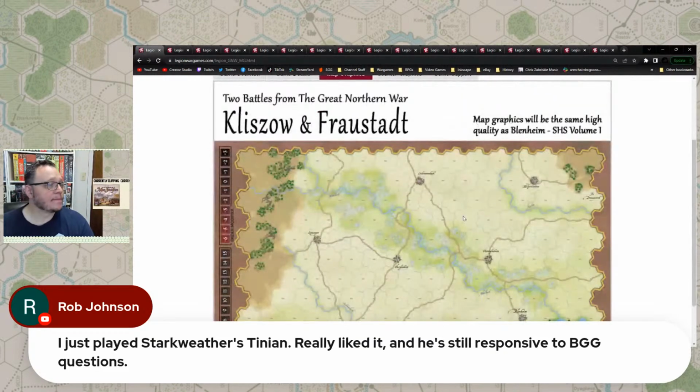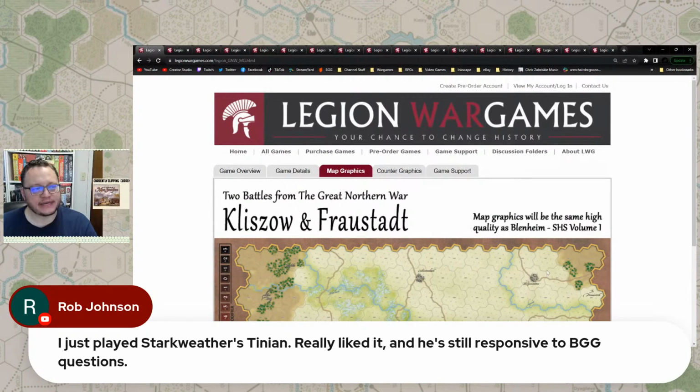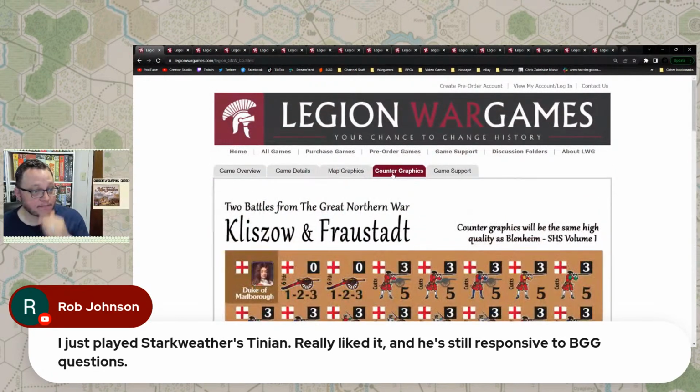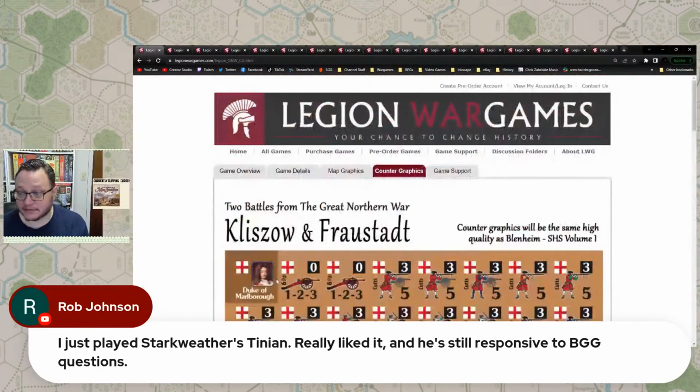And the map, this is the same. This is the Blenheim map, actually. And this is the same map that was there on the Borodino game as well. There's just a statement here that says that the map graphics will be the same high quality as Blenheim. And I do think this map looks really nice. So I think the counters are the same deal. These are probably the Blenheim counters, yeah, with Marlborough there. But if they look like this, everybody will be pretty happy.